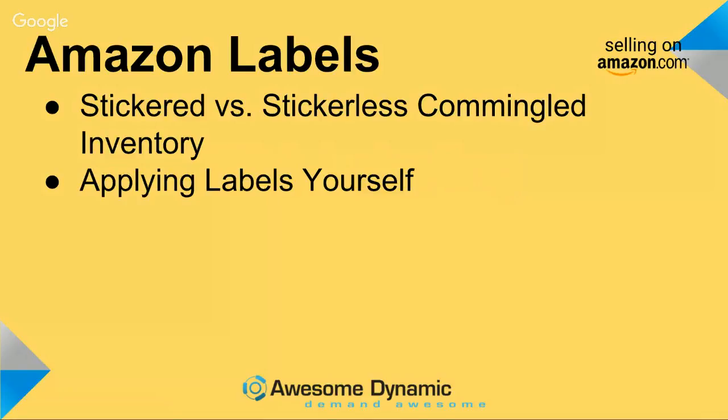But Amazon does allow you to use a labeling service called the FBA labeling service, where you can pay, I believe it's 20 cents per unit, and Amazon will apply the labels for you automatically while they're receiving the shipment at their fulfillment centers. So that's really a huge advantage.